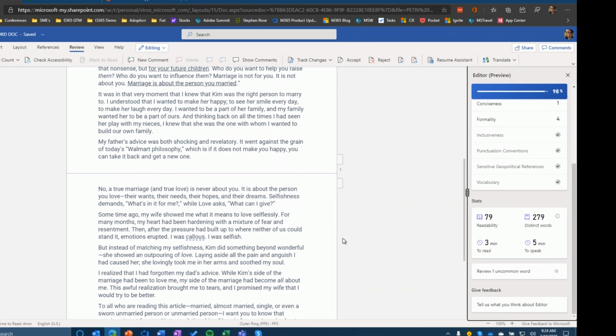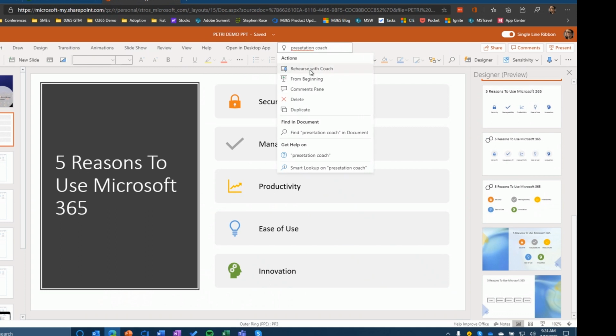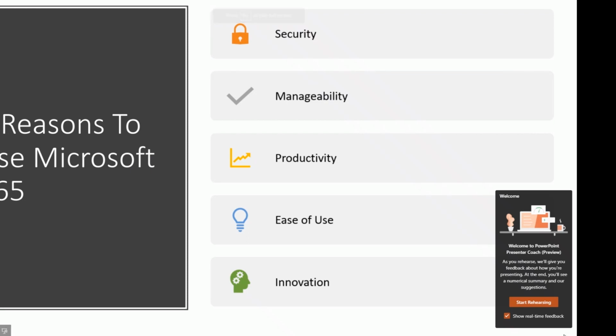You know, as we look at this, it's also not only how we write the stuff, but also how we present. So there's one other feature that I really love here in PowerPoint that I also wanted to call out, and that is something called Presentation Coach. So we can type in this word. Notice I spelled presentation wrong because I haven't had enough coffee this morning, but I figured it out. And it will say rehearse with coach. So it'll say, hey, welcome. As you rehearse, we'll give you feedback. It'll show real-time feedback, and it will give me some numerical stats.